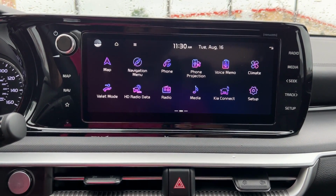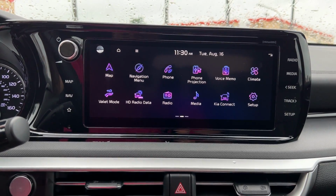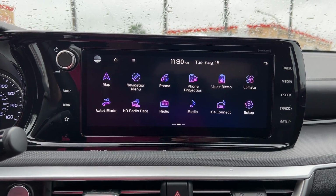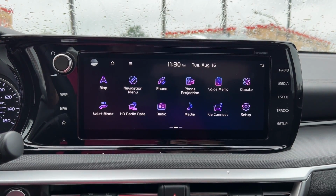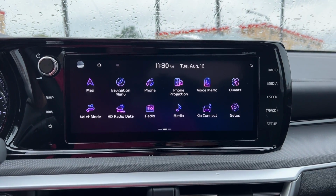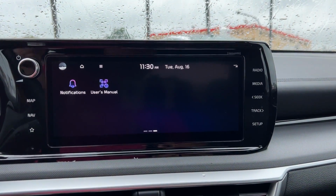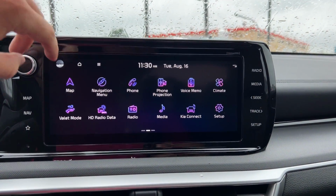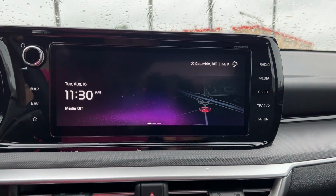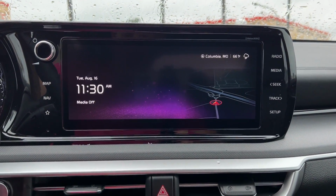You've also got your digital climate that you can bring up on screen. Valet mode, which you can activate, will let you know if your K5 has been driven more than a mile from the set location where you activated that feature. You have traffic, weather, and travel information, your radio, media, Kia Connect services, your settings, notifications, and a digital user's manual too. We have touch-sensitive buttons to the left and right of what I've mentioned overall. You also have a favorite button where you can skip to your preferred application quickly.